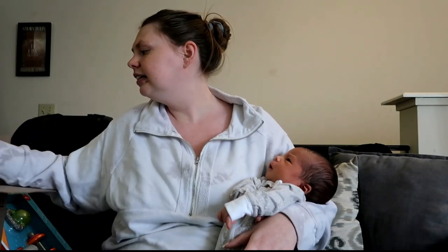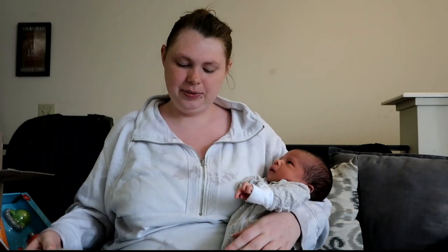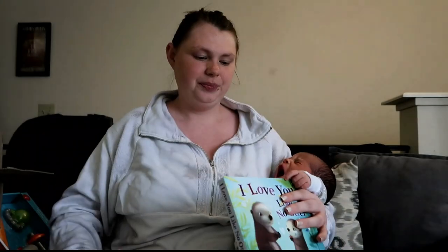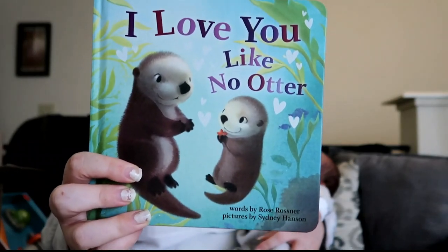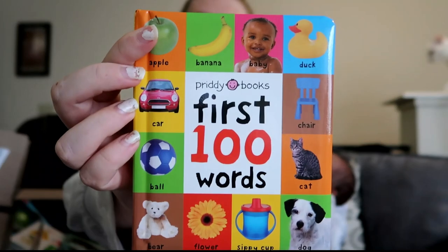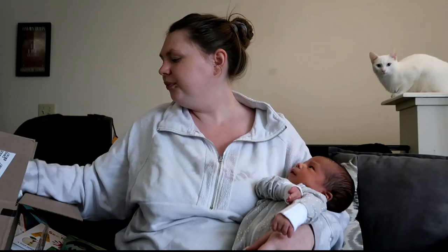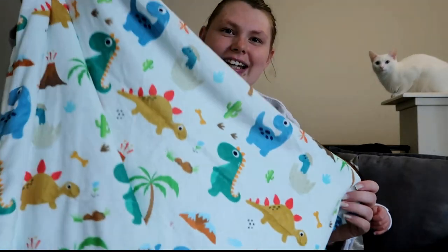And then I got a couple books. So we've got See, Touch, Feel, ABC, and I Love You, Like No Otter. Thought those looked cute to read to him. And I also got My First 100 Words. And then we got a blanket. It's got dinosaurs on it.